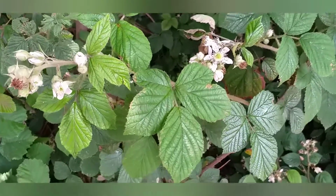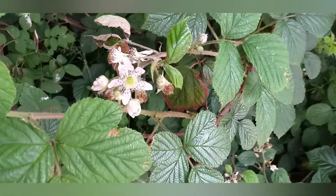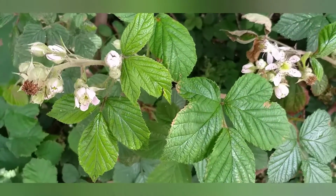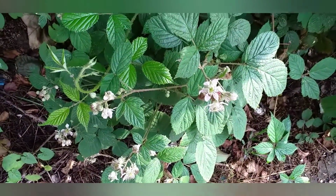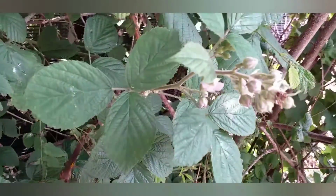This is a blackberry plant, and you can see the flowers have just started to fade away. They've been pollinated. When they are in season, the flowers make a very nice tea, and then in September, October time, there'll be some really good blackberries on here. And blackberry bushes do tend to all clump together, so you can usually get quite a lot in one go.